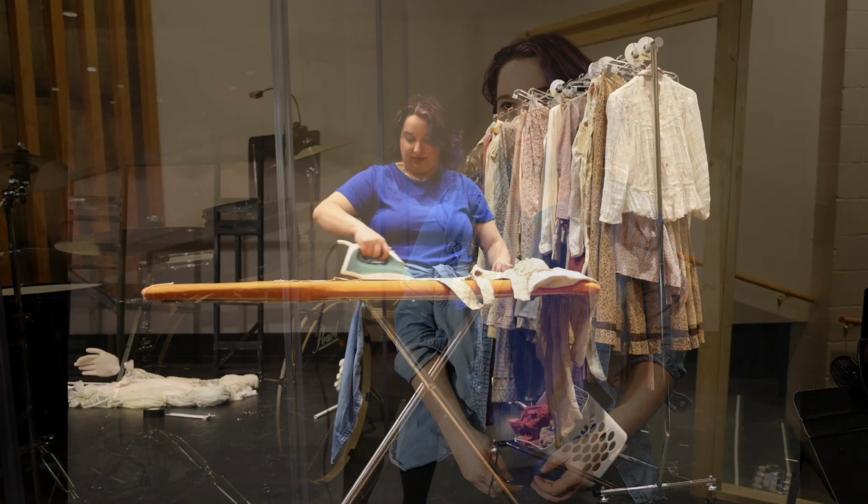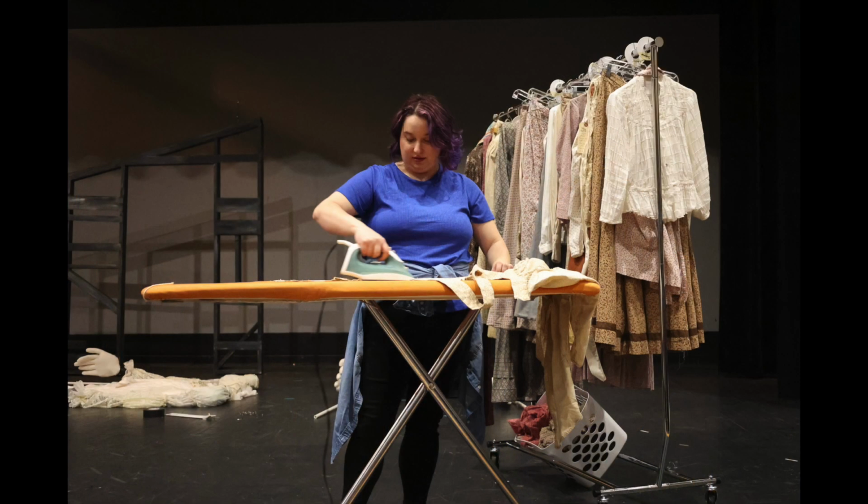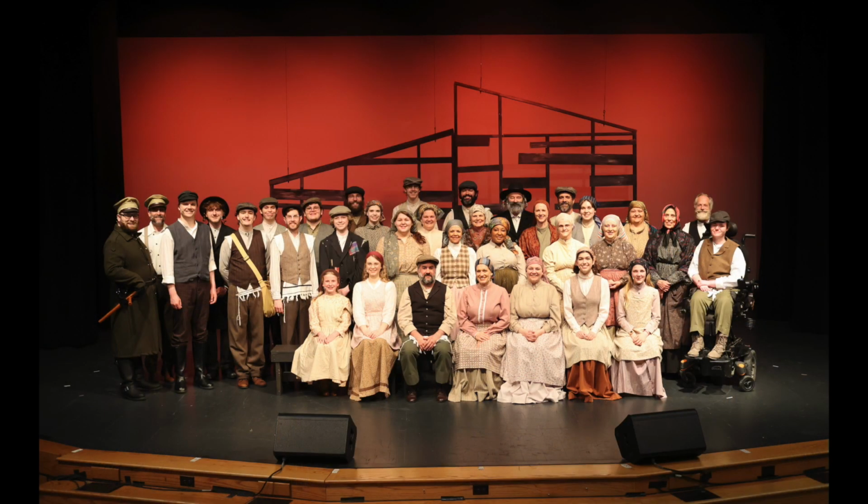I am Grace Munoz. I am the costume designer for Fiddler on the Roof, and I am coming here from Terre Haute, Indiana. So I got here because John had asked me to do a show with him about 3 years ago, and unfortunately I was not able to come for that show, but it just kind of worked out this year that I was able to come and help out with Fiddler on the Roof and design for that show, which is great because Fiddler on the Roof is actually one of my favorite shows.